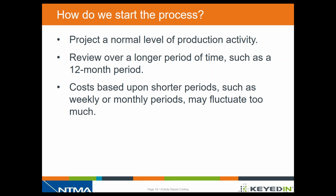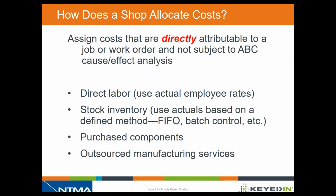So again, as you look at this entire process, you want to look at historically what your production levels have been, but more importantly, if you are investing in new resources, investing in additional people, for example, out on the shop floor, you want to build that into the mathematical calculation as well. So how would we actually start doing this in real life? In a traditional ERP system, what I would recommend to you is try to use direct labor as much as possible whenever you can.